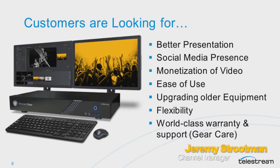The other thing is they're looking at upgrading older equipment that's in their facility. The reality is you've got audio gear, you've got cameras, you've got other IO in the facility, as well as whatever your switcher, your streamer, or your SD-based solution was. So people are looking at upgrading older equipment, which is driving them towards something like a Wirecast Gear because of the flexibility, the ability to leverage older assets. Sometimes you can't just do a whole rip and replace. You've got to change aspects of the environment slowly but surely to get up to an ideal solution, right?